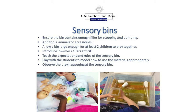Here is a quick how-to on how to create a really fun sensory bin. Ensure that your bin contains enough filler for scooping and dumping. I like to have at least 1 inch of filler in my sensory bin. Add tools or animals or accessories. Have a bin that's large enough for at least 2 children to play together, because again, we want those social interactions. If you're worried about mess, introduce your sensory bin with something that's easy to clean up, like fake flower petals or pom-poms, rather than introducing sand or water first.